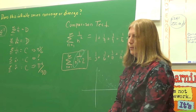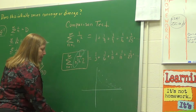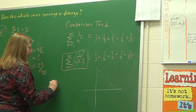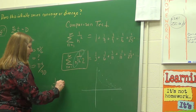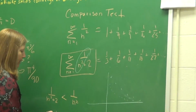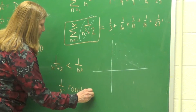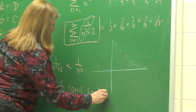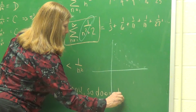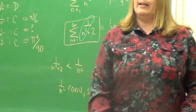So let's write that out in words. I'll finish this one. We'll say 1 over n squared plus 2 is always less than 1 over n squared. 1 over n squared converges. So does 1 over n squared plus 2. That's the essence of the thinking using the comparison test.